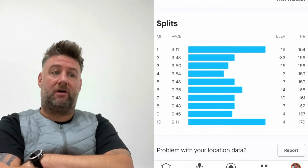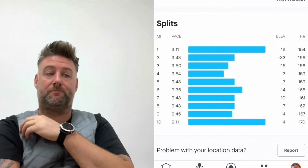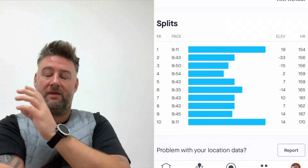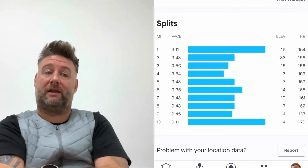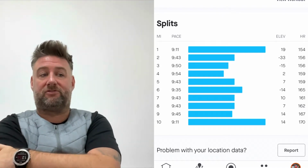So yeah, we then went on to mile 6. We kicked it down to 9:34. Then miles 7 and 8, we had 2 miles at 9:43. Mile 9 at 9:46. It actually felt in mile 9, as you heard me in the video, like I'd kicked the pace down a little bit from there, so into sort of 9:30s, 9:35s.